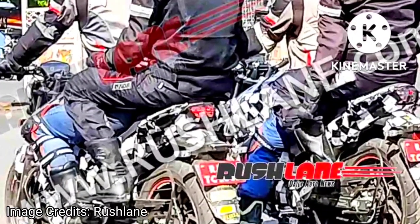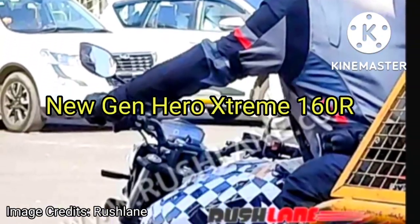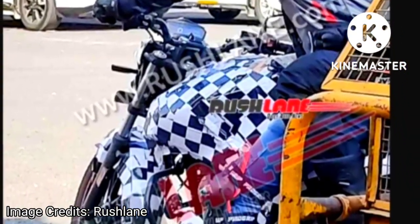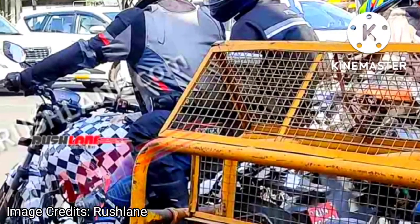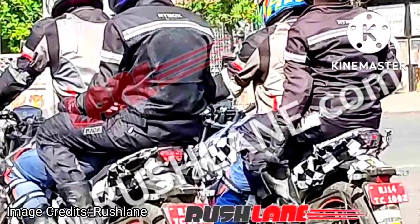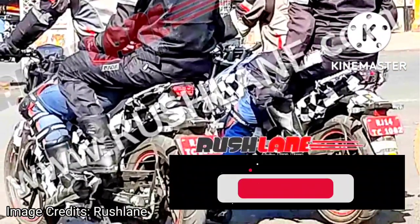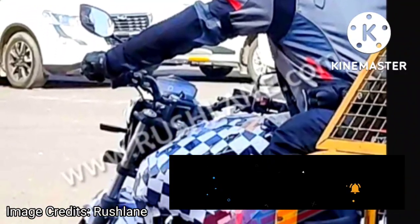Today in this video we are going to discuss the test mule which is believed to be the new generation Hero Xtreme 160R, recently spied for the first time in Jaipur, Rajasthan. The appearance looks like the conventional street bike trend, which features a small LED tail light, a bulky fuel tank with prominent cladding, minimal panels around the headlamp, a rectangular fully digital instrument console and reasonably thick tires.